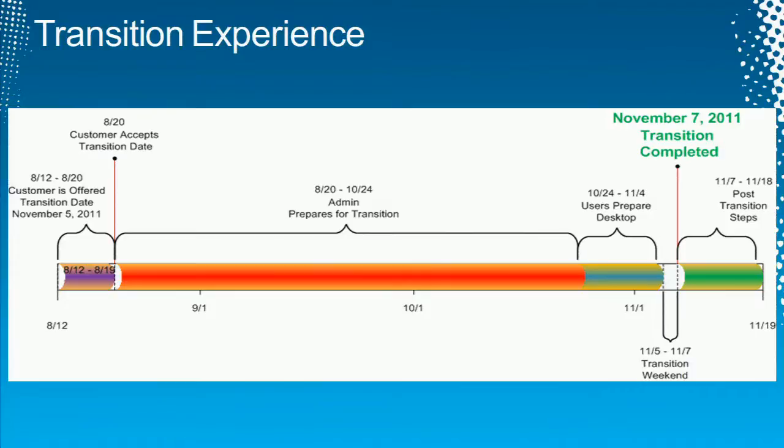And that offer will come in the form of an email. It'll also come in the form of the V1 MOAC, the admin console that the administrator logs onto. They'll see a message that actually says, hey, your company is being offered a migration date. And then I'll show you in a moment what your options are at that point.